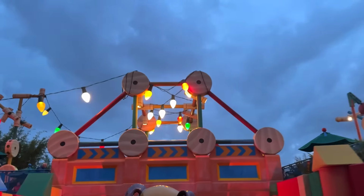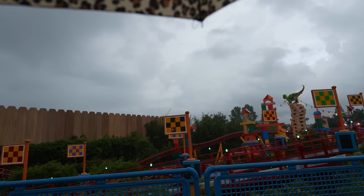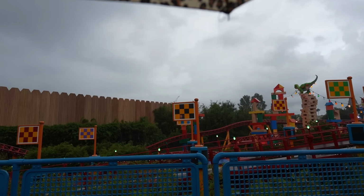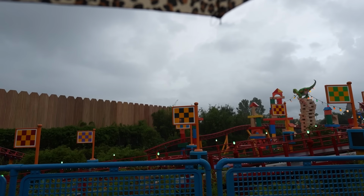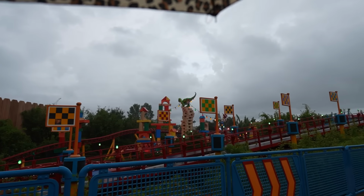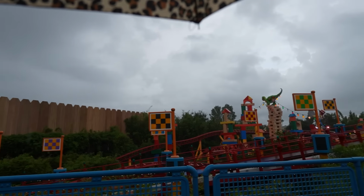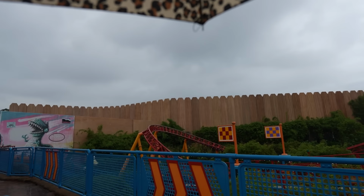I was very surprised I was able to book one as a non-resort guest because usually it's gone, but I just don't know if I can do it, y'all. I don't know if the camera is correctly portraying how hard it's raining. And you might be like, why is the ride still open? The rain doesn't affect if rides close, lightning does. It could be monsoon pouring, and as long as it's not lightning in the area, they can run the ride.